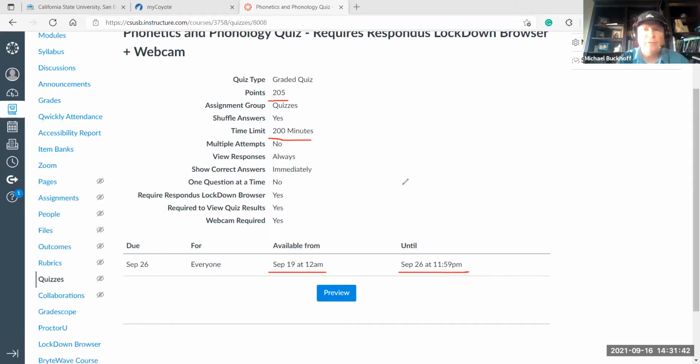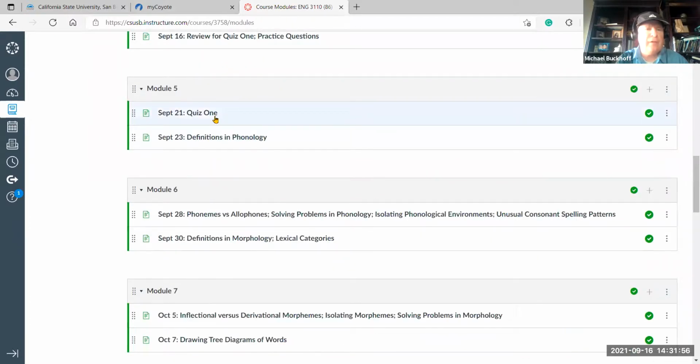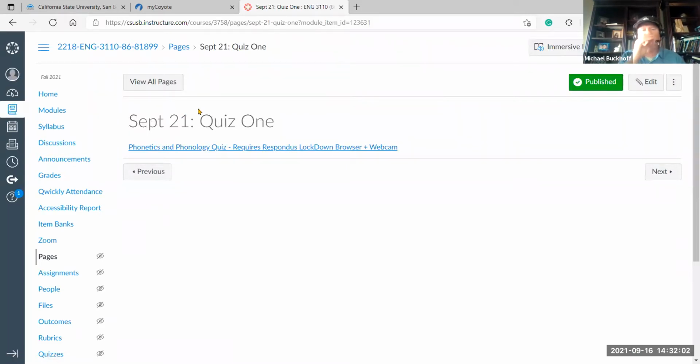So then the question is, well, what about the module here where it says the test? I'll show you. So you guys will see here, it says quiz 1, September 21st. So you click on this, you will see this, right? So you don't need to show up on this day. However, if your test taking experience is disastrous and you have some major problem, come talk to me on this day. You can also come to my office hours. But you don't really have to be here to do the quiz.